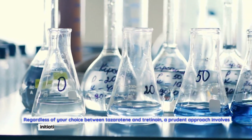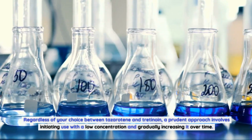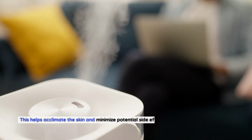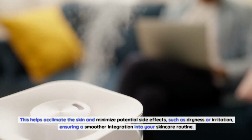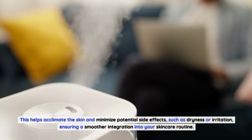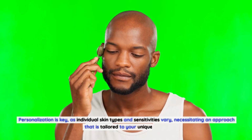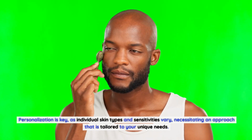Regardless of your choice between Tazarotene and Tretinoin, a prudent approach involves initiating use with a low concentration and gradually increasing it over time. This helps acclimate the skin and minimize potential side effects, such as dryness or irritation, ensuring a smoother integration into your skincare routine. Personalization is key, as individual skin types and sensitivities vary, necessitating an approach that is tailored to your unique needs.